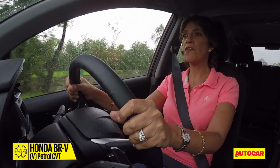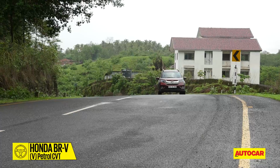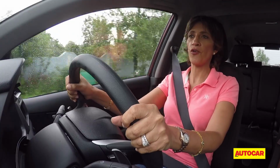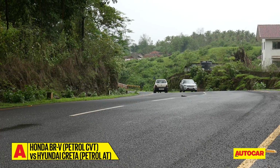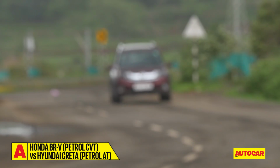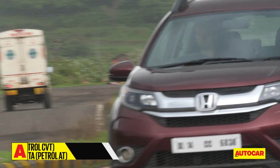The steering of the BRV is the better of the two. It's definitely the better weighted, and it's the one that gives you more confidence whether you're at high speeds in a straight line or whether you're cornering. The Creta steering is light, and the quicker you go, the less feel you get. Though the car goes around corners well enough, it really isn't as settled or as sure as the BRV, and you feel the BRV's composure even in its backseat.